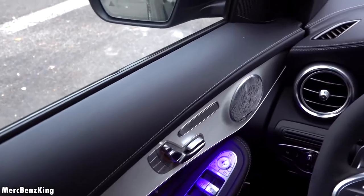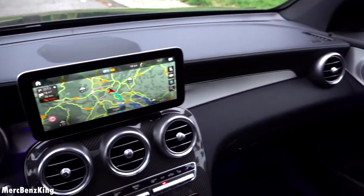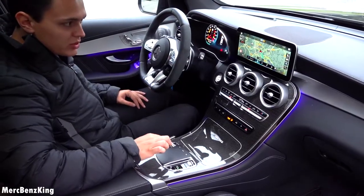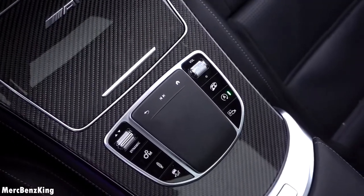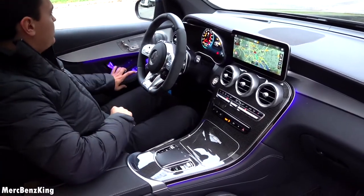I love the door panel with the stitching all around the interior. I have to say that the previous touchpad was a little bit more intuitive with the scroller, but it looks very sleek and clean with the design of the center console. I will just show you one more thing.